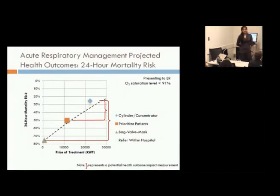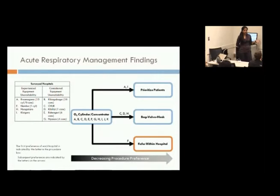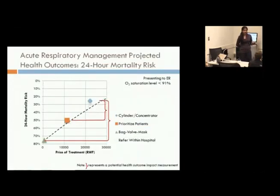The first outcome I considered for this was 24-hour mortality risk. I want to clarify that for acute respiratory management in general, looking at oxygen provision, there is very, very little literature done in this area, and most of it is very recent. The oldest paper I found was from 2008, so it's not very well studied. Given that, though, I think we can all agree that if a patient has low oxygen levels, providing supplemental oxygen would lead to better outcomes. Not providing supplemental oxygen would lead to worse outcomes. Specifically looking at 24-hour mortality risk, the best case would be using either the cylinder or concentrator. We expect mortality to increase pretty significantly when you prioritize patients, in that essentially one patient is left untreated. And in the case of bag valve mask, you're just providing mechanical ventilation, no additional oxygen. So once again, mortality would be quite high.